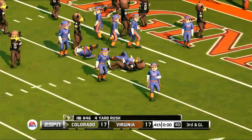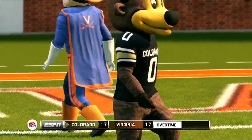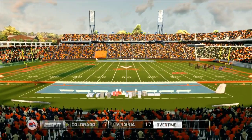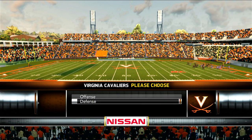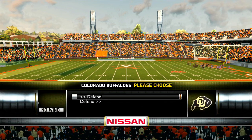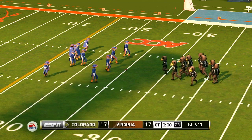We're going to overtime. That'll do it for regulation, and we are going to settle this one in overtime. Back to the action here, and we get ready for overtime.